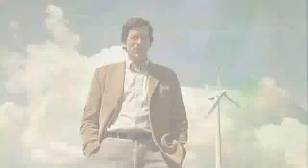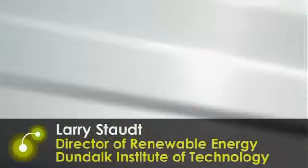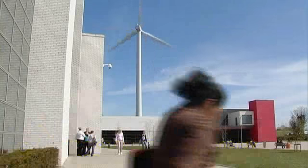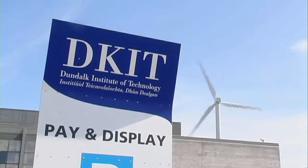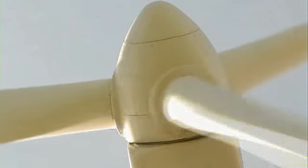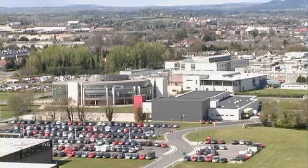Dundalk Institute of Technology in 2002 came up with the idea of putting a wind turbine up on the campus. It had never been done before anywhere in the world at this scale. So the director at the time said to me, okay, well, let's look into it and see how far down this road we can go. And so that's what we did.